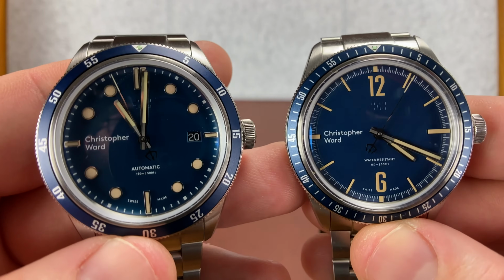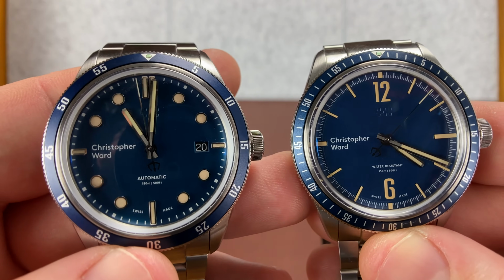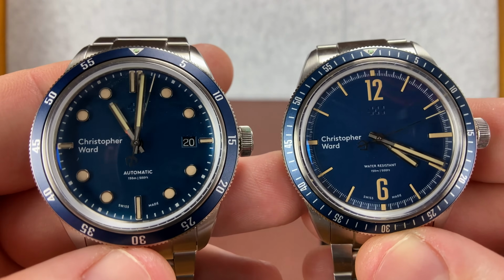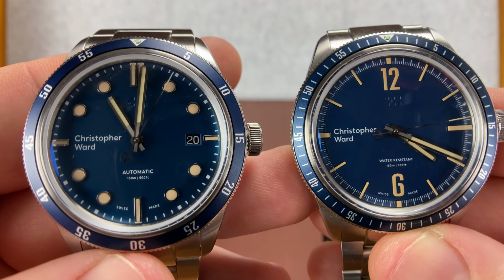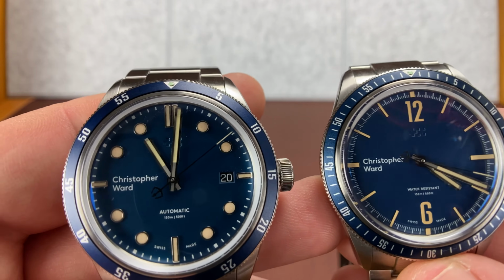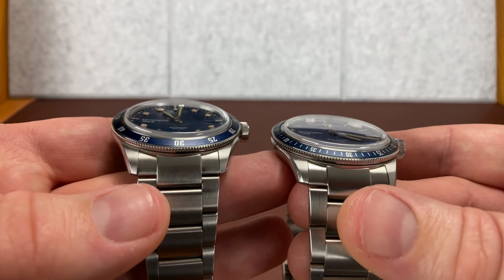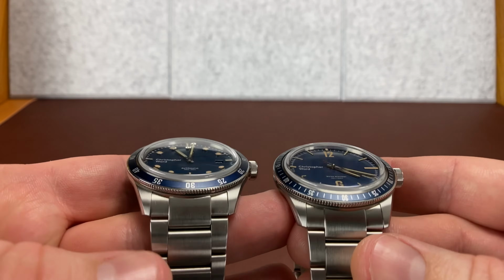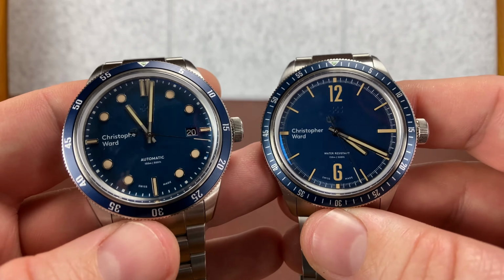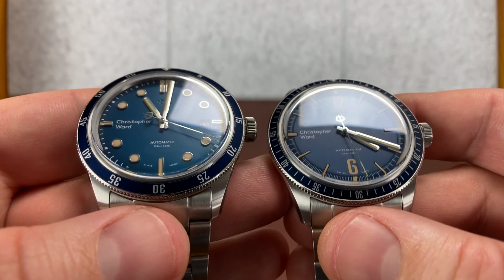And I honestly don't think you're going to notice the plus minus 5 variation on their ratings. I don't think you're going to notice that. I think when you wear these, you're going to notice them both to be accurate enough. So that's my thought. They both do have this sweet boxed sapphire crystal. Now, the AR coating on these is okay. I think it could be a little bit better.